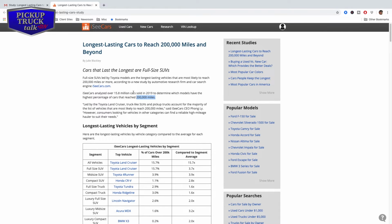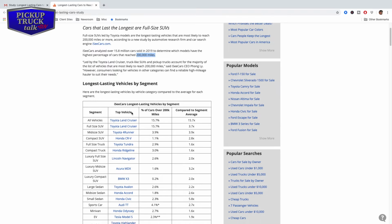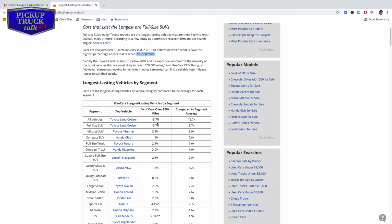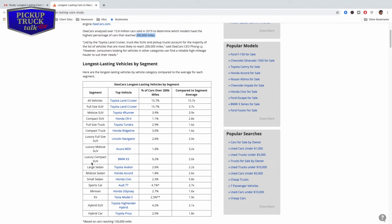First, we talk about longest lasting vehicles by segment. All vehicles to Land Cruiser, 15.7% over 200,000 miles, compared to the segment average. You can see as we go down: Land Cruiser, 4Runner, CRV, Tundra, Honda Ridgeline, Lincoln Navigator, Acura MDX, BMW X3, Toyota Avalon. Oh, Highlander Hybrid. I should do SUVs down there.